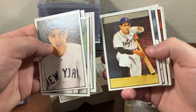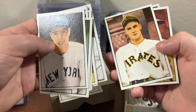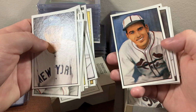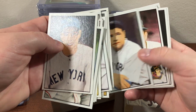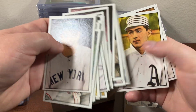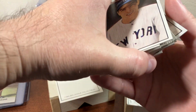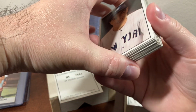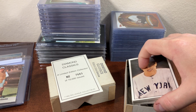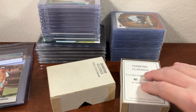So here's Roy Campanella. Just some really cool cards. There's the Babe Ruth. So Willie Mays. Just a lot of cool cards in this set. And so thank you, Rob, for inspiring me to pick that up. I know I'm going to enjoy that set for a long time.